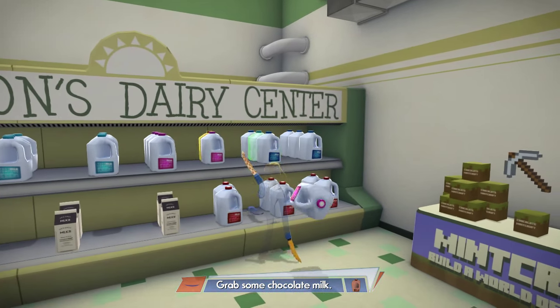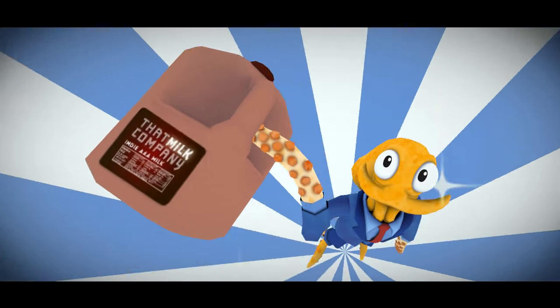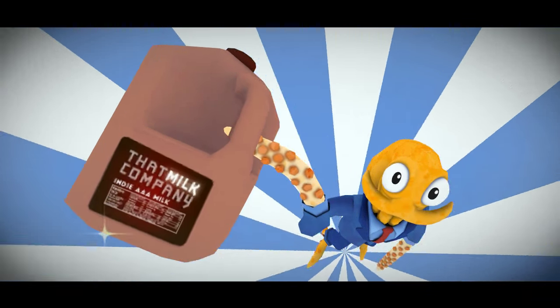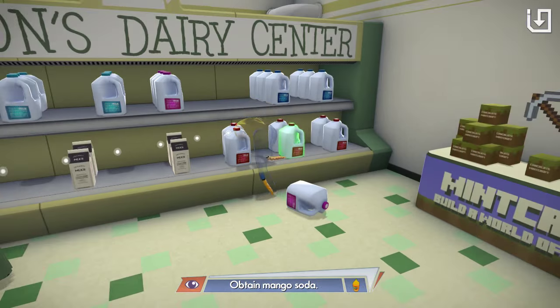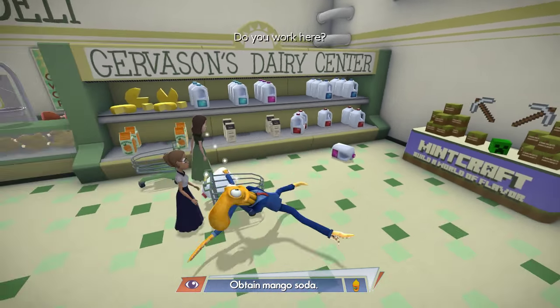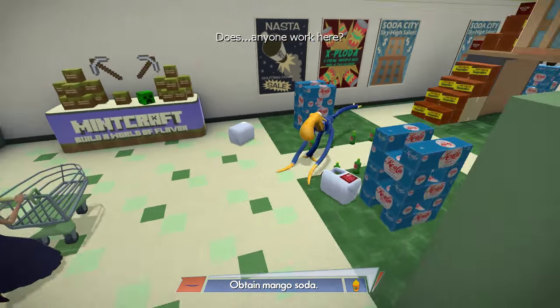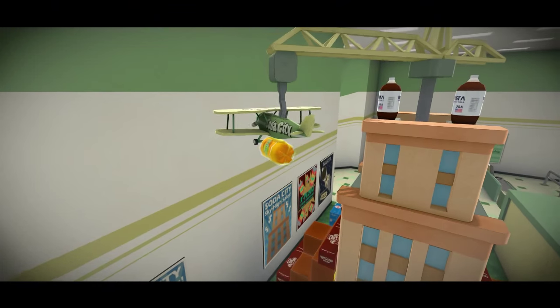Oh, we got some milk. Chocolate. Oh, there's a chocolate milk right there. Good job. That milk company. I'm actually kind of afraid to know where that milk company is from. Do you work here? Oh, sorry, ma'am. I'm just going to take your milk and throw it across the floor. It tastes better that way.